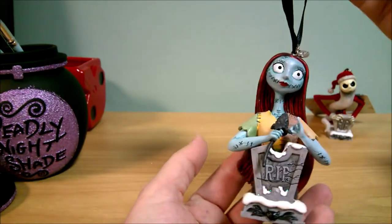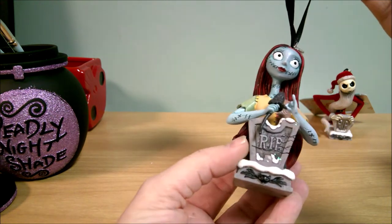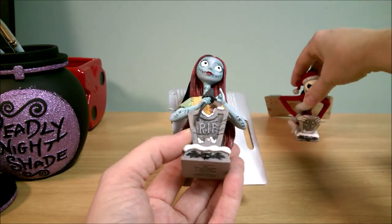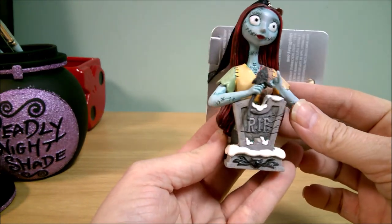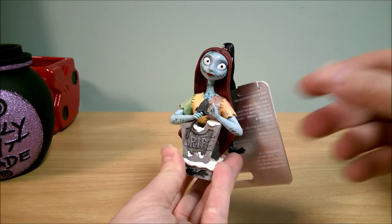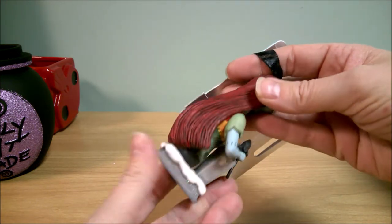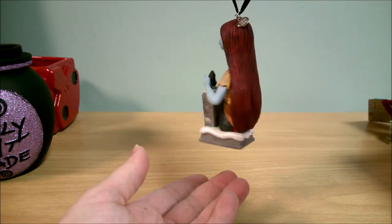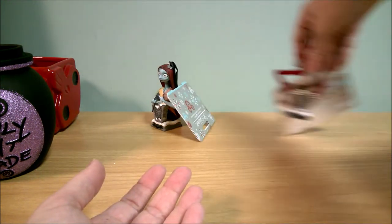So here's Sally. She's really nice too. She's also behind a tombstone, a different shape than the one Jack has. The same sparkly snow on the bottom. Yeah, this is nice. So Sally's pretty nice. Oh, look at her hair. Yeah, this is really nice. A lot of texture to it and color. Very nice. The only problem with these sketchbook ornaments is that they're resin, so they are a little bit heavy.